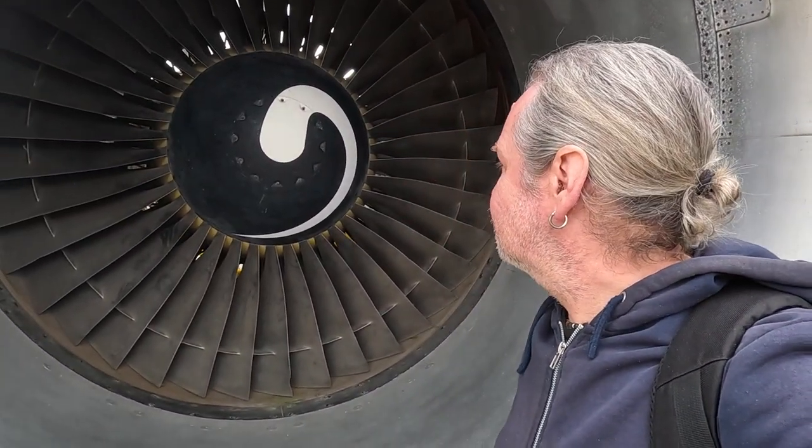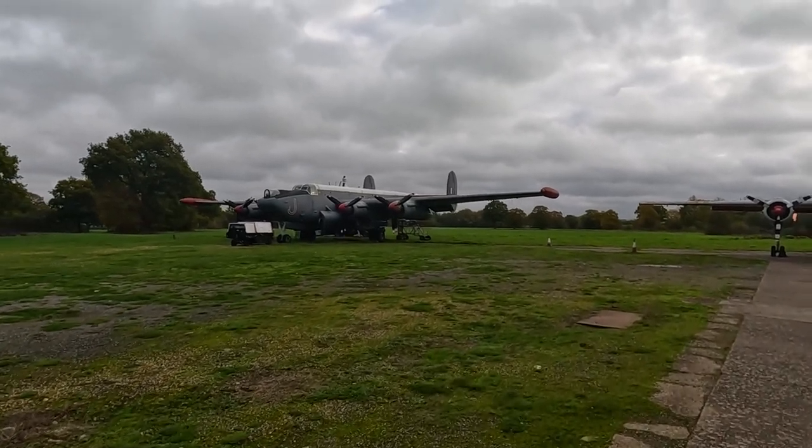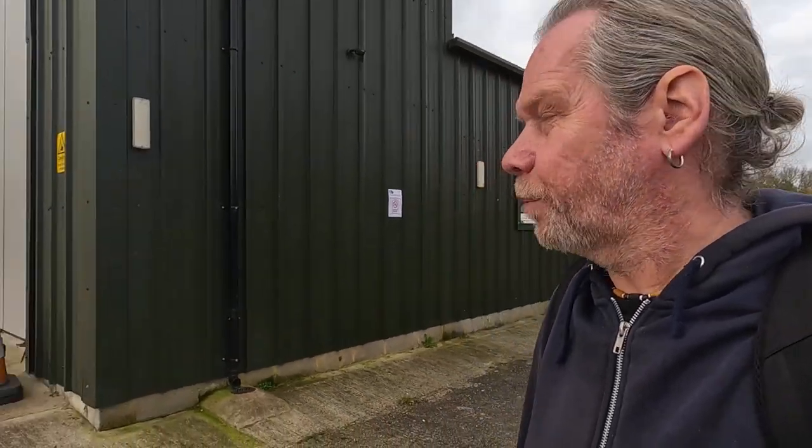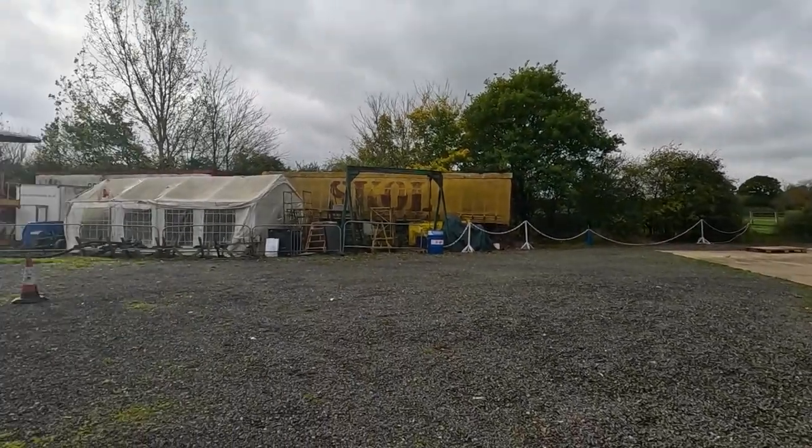A big turbine. My goodness, look at that. Wow. There's a little bit of wind out in the field, but it's fine. Oh, look at that. Look at that.